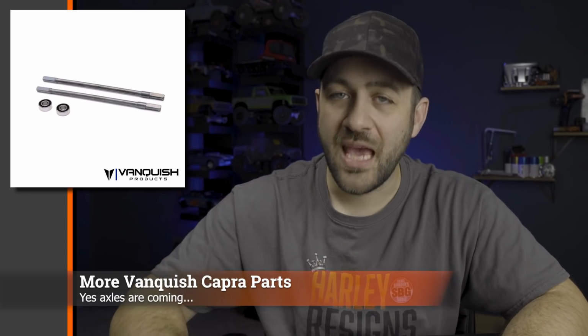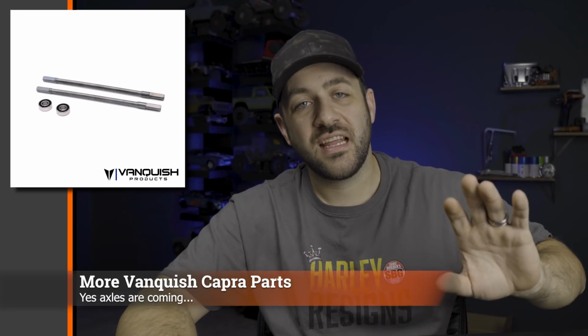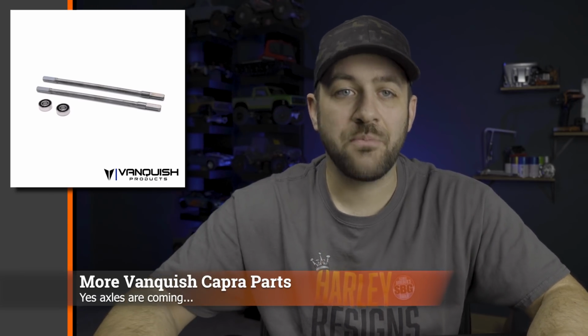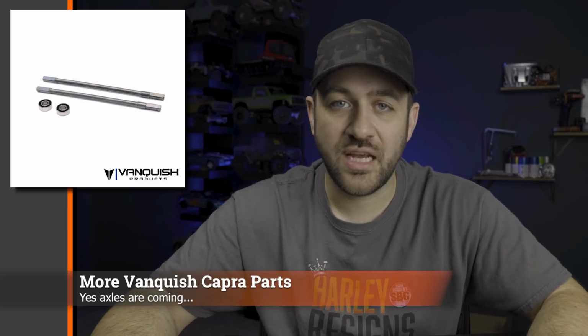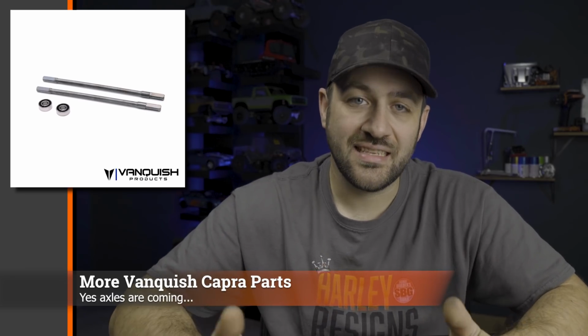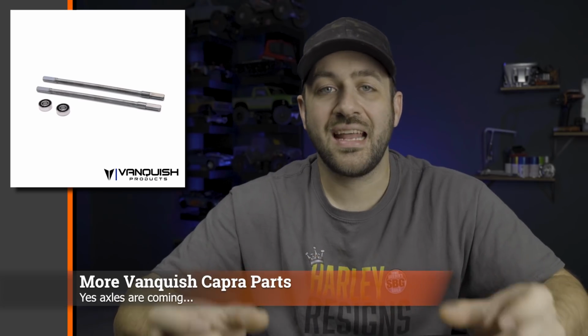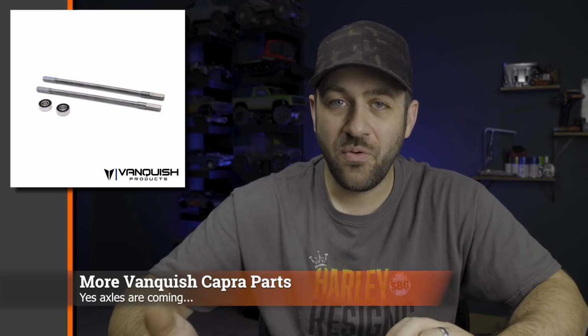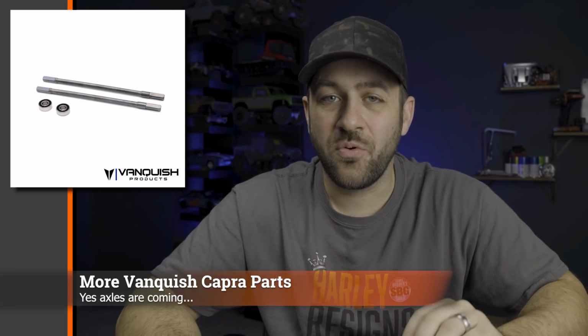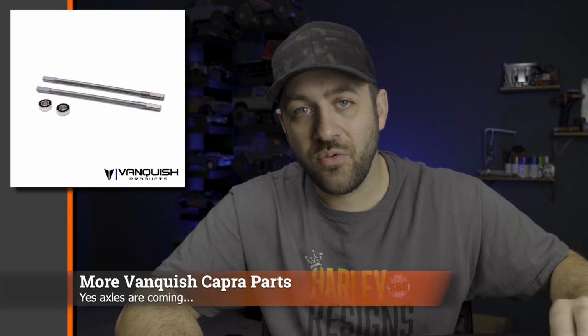Next, we got a release of some Capra parts from Vanquish Products. We've got a set of chromoly stub shafts, which are an item that has been seen to bend on the Capra. And then we also have a set of rear axle shafts that add an additional bearing in the rear axle on the inside of those rear portal gears to add some support to that gear. At this point, that gear had just been kind of floating on the one side. It was only supported by the inside of the shaft all the way in at the ring gear.